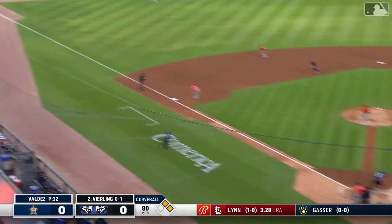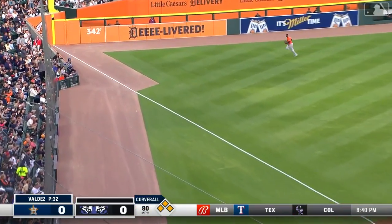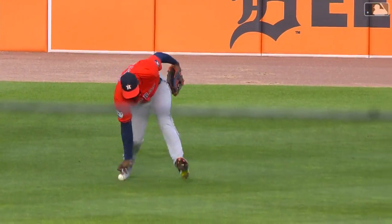Vierling swings at the first pitch. That's a base hit, tracing the chalk, and the Tigers will be on the board. It's off the sidewall, ricocheting back into play. He bobbled it again, and the Tigers get 2.